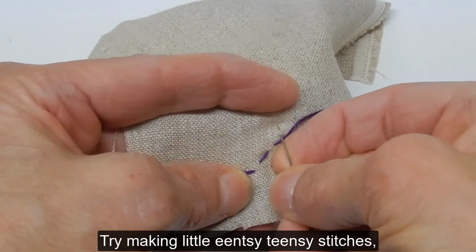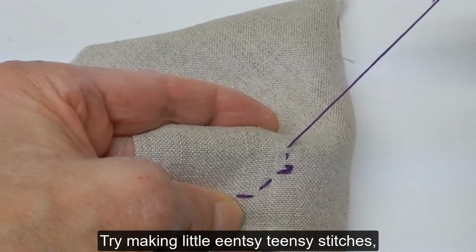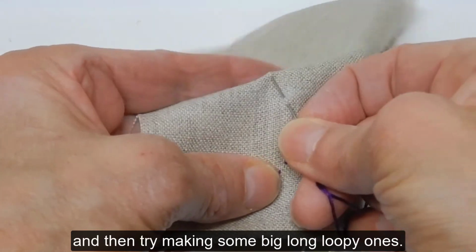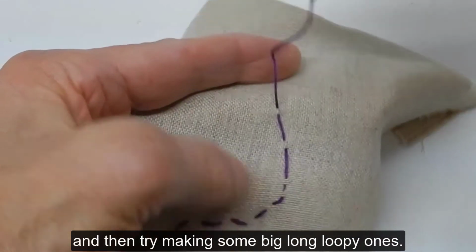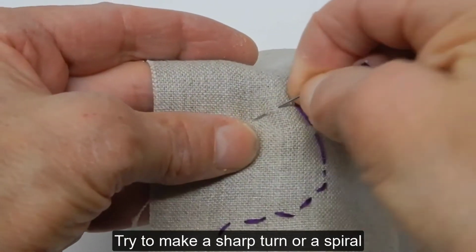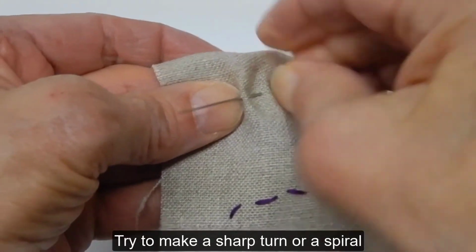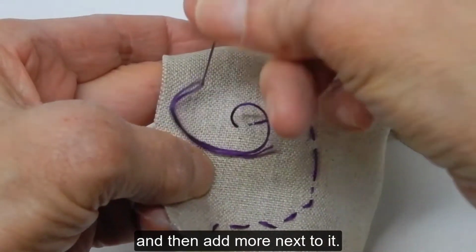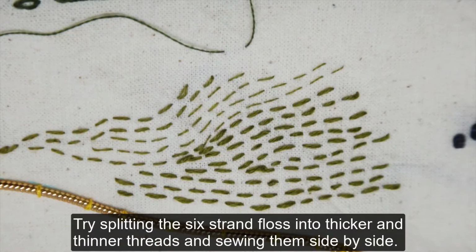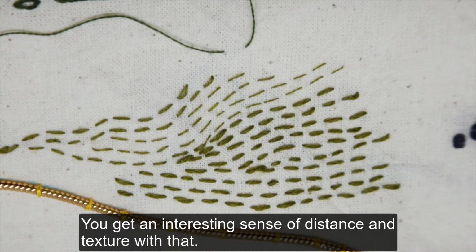Try making little eensy teensy stitches. And then try making some big long loopy ones. Try to make a sharp turn or a spiral, and then add more next to it. Try splitting the 6-strand floss into thicker and thinner threads and sewing them side by side. You get an interesting sense of distance and texture with that.